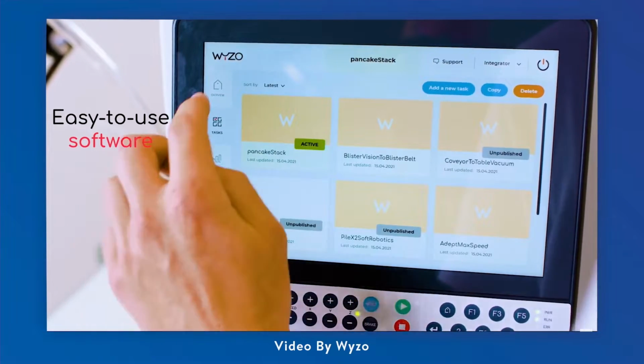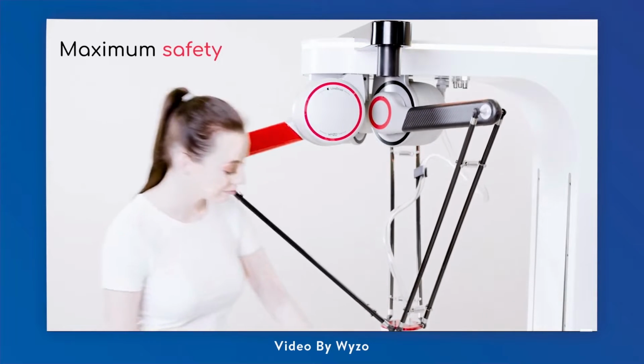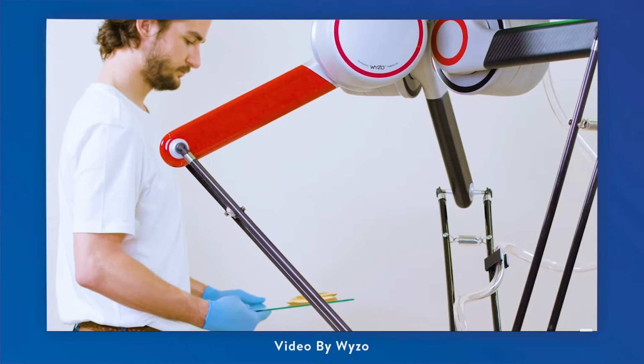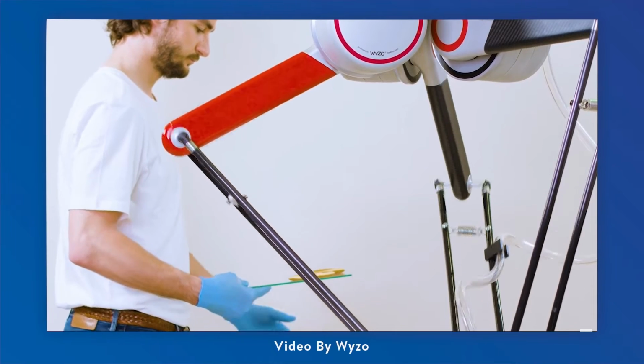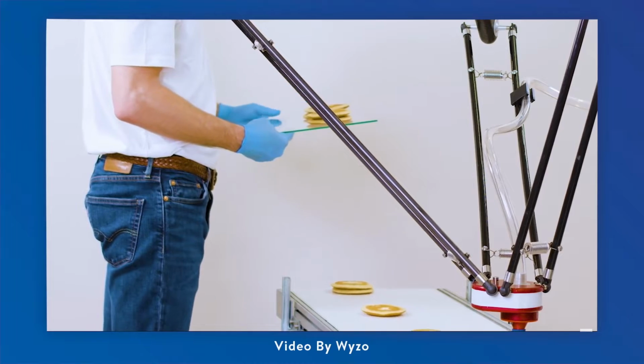If the operator is in the farthest zone, the speed of the Delta robot is reduced. If the operator is in the middle zone, the speed is reduced further. And if the operator is in the zone closest to the robot, speed is reduced yet again. Should the operator be so close as to come in contact with the robot, all motion comes to a halt.